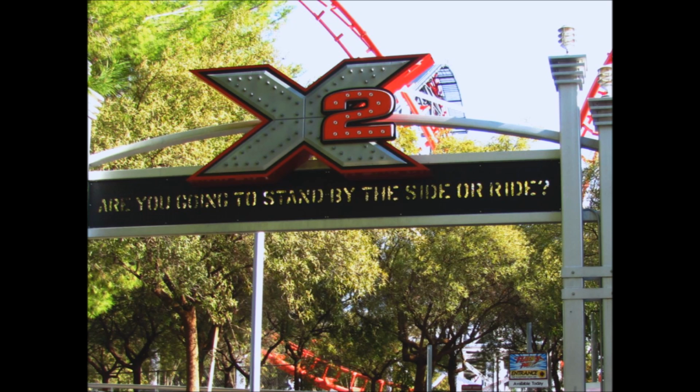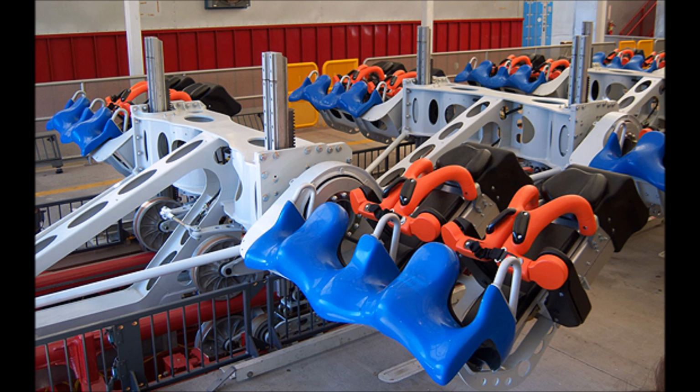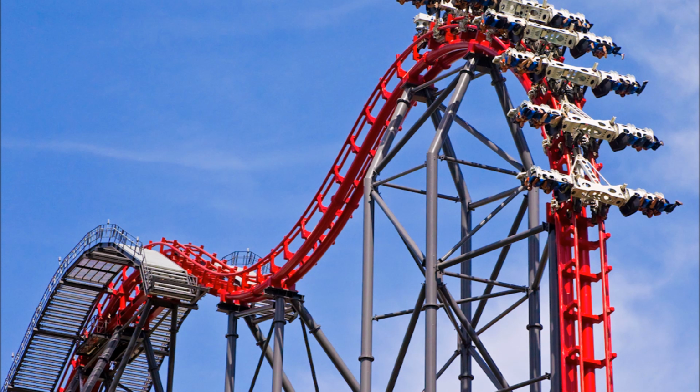Now we come to my number 1 ride in the park, X2. This ride literally has it all. On the X2, your seat is completely off the actual track and coaster. Instead, it's attached to swiveling rods that spin the seat in a complete 360-degree spin while the coaster continues down its track. Basically, you don't see where you're going, and when you think you're about to figure it out, the seat sends you in the opposite direction.